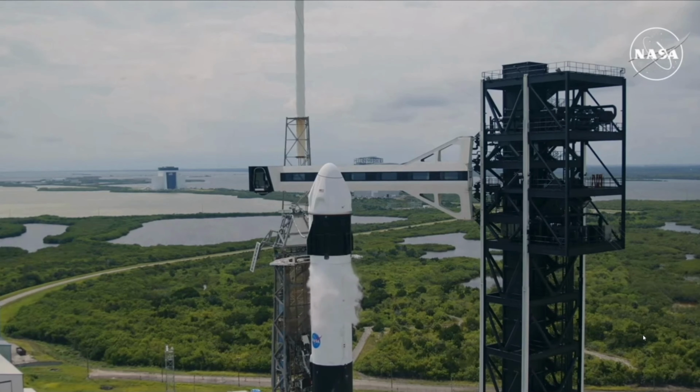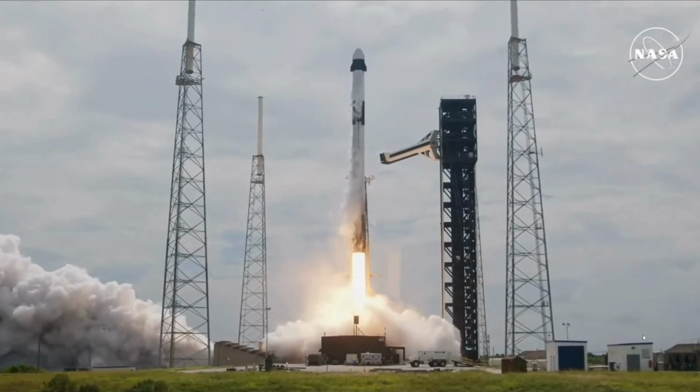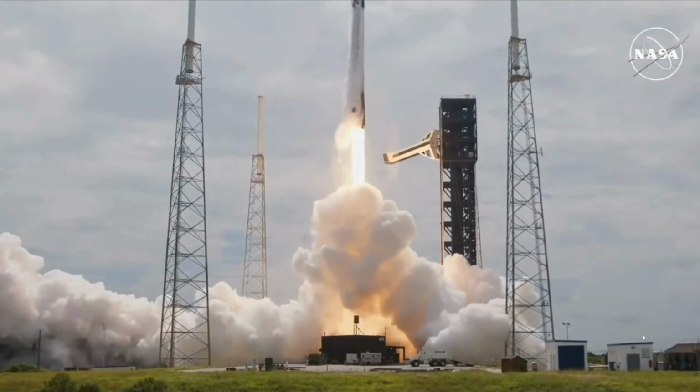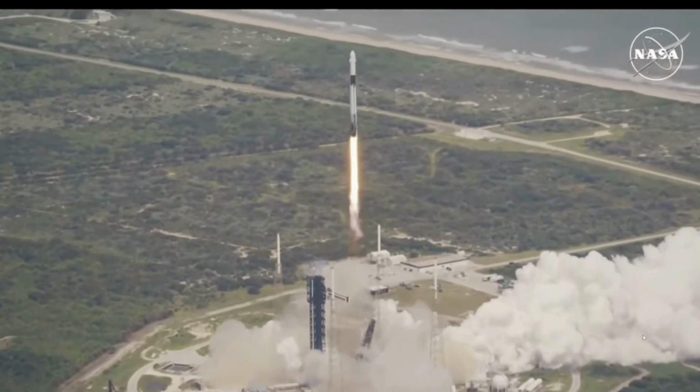Standing by for the first launch of humans from Space Launch Complex 40. 7, 6, 5, 4, 3, 2, 1. Ignition, ignition, full power, and liftoff. Crew-9, go SpaceX, go Falcon, go NASA. Liftoff of Crew-9, now soaring to the International Space Station.